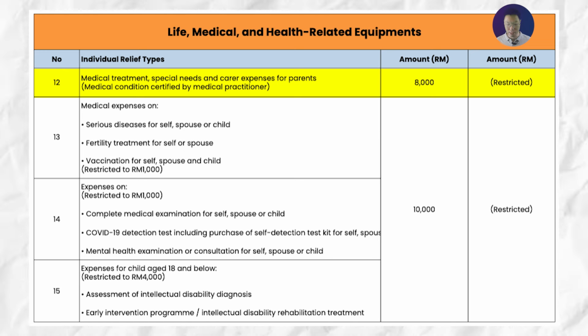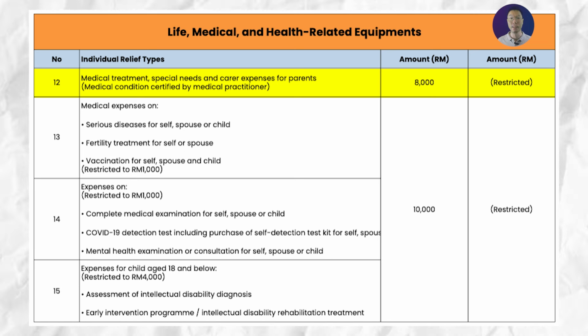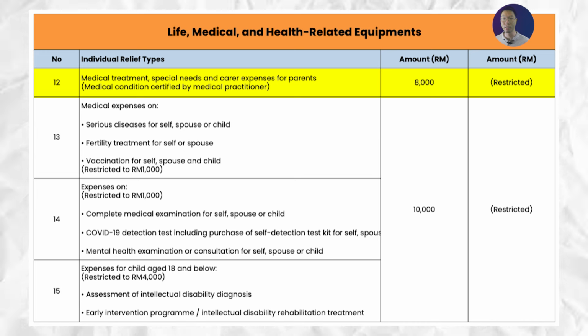So let's say you have medical treatment, special needs or carer expenses for your parents, and the medical condition must be certified by a medical practitioner. These expenses, you can claim up to 8,000 ringgit in tax relief. For example, if your parents had to go through medical treatment and then maybe they needed some special carer to take care of them in the post-treatment period towards full recovery, these expenses you can claim as your tax relief.